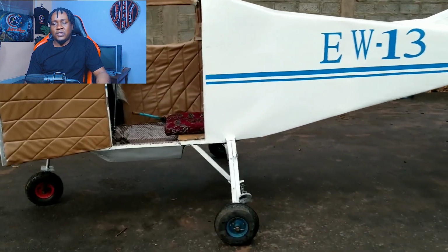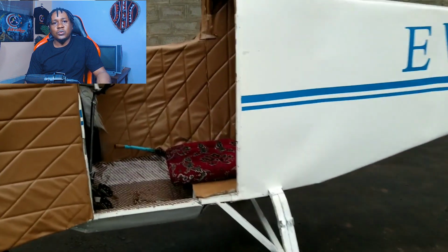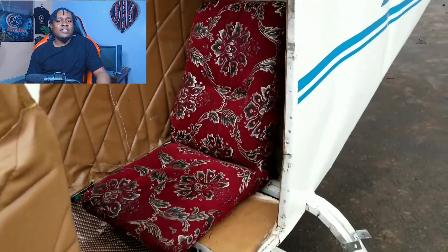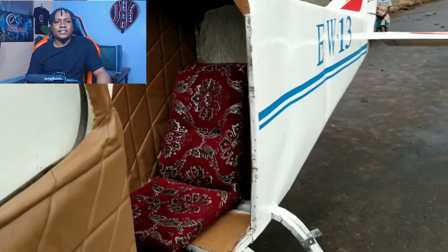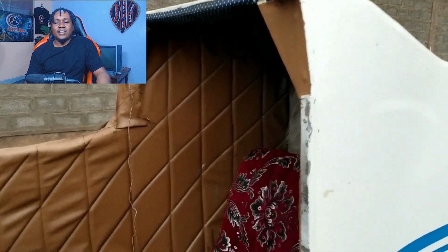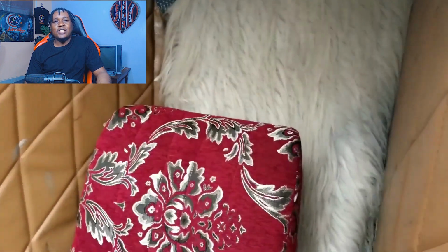But we must give credit where credit is due. The seat is lovingly covered with faux leathering, giving it a touch of class. Sit in it and you might feel like you are driving a used Lexus until your eyes land on the control stick.